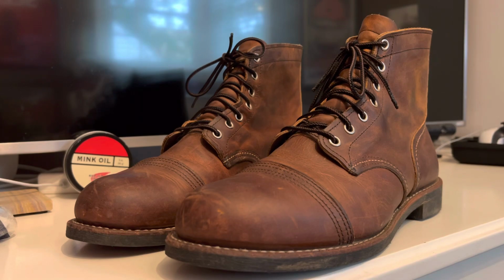2020. They were on clearance, so I really didn't pay a whole lot for them. I think I paid $100 or maybe $110 for them total. And they are my favorite pair of boots. I want to talk about why and compare them to some of the other Iron Rangers you can buy today.